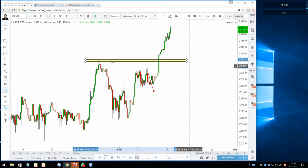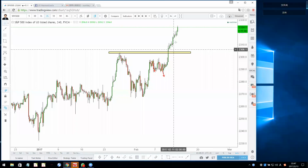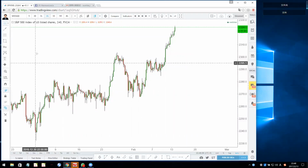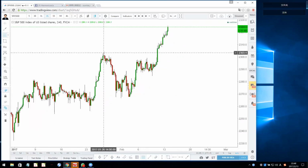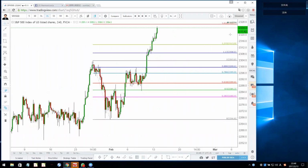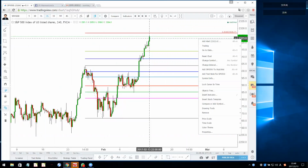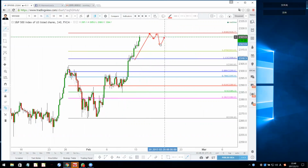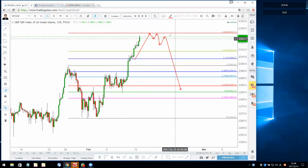After the S&P breaks above 2,300, we don't have any reason to short, so just watch for a pullback to buy. That's one thing. Another thing is I'm waiting for the price to overshoot and then have a 2618 trade for me to short. How do I identify overshooting? I can use the Fibonacci inverse extensions. This is the level that I'm looking for, 2326.7. I'm waiting for the price to go to 2326.7, form a double top, pull back, and then short. That is how you trade.